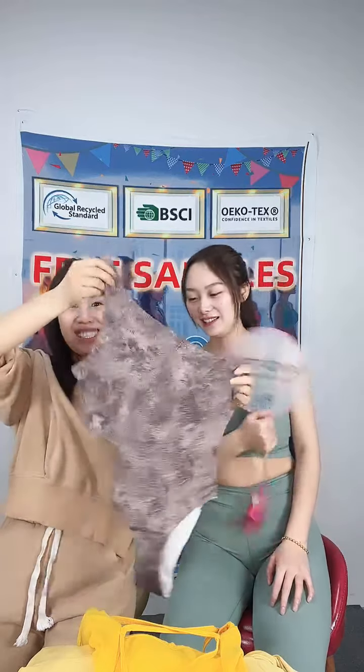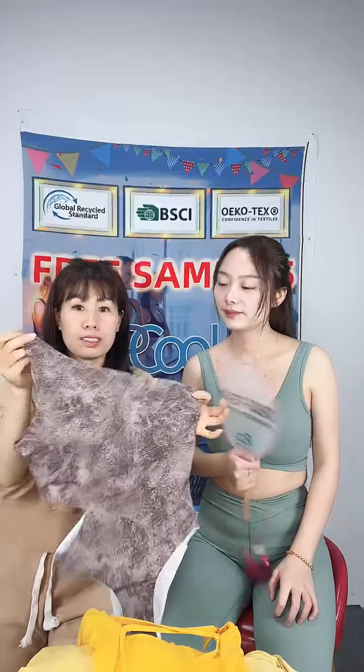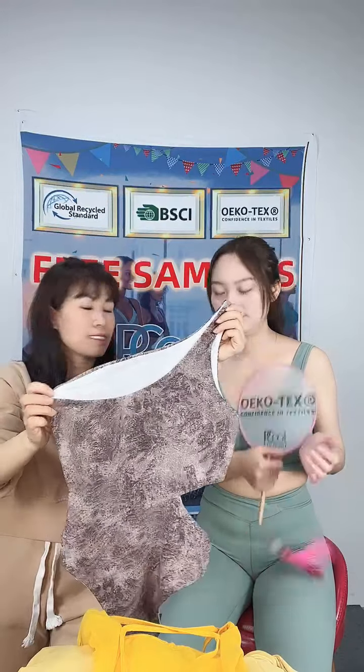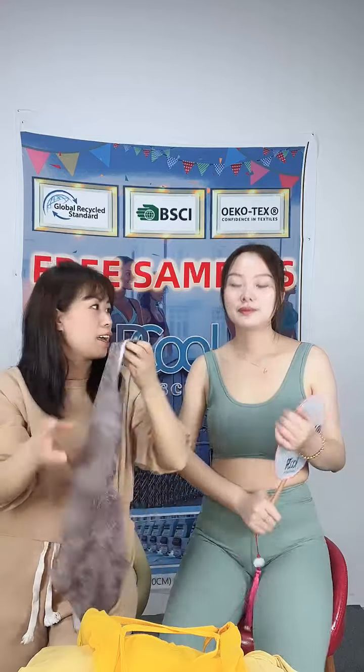Very sexy. And this fabric pattern is also very special, and you can change it. Change design, change material, change colors. Everything you can change, except the size. We can customize based on your idea.